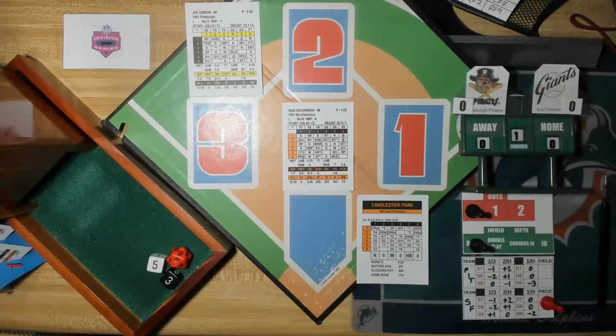So without further ado, that is what is going on. So let's get to Game 1 of this NLDS. It is between the Pirates and the Giants at Candlestick Park. Starting pitcher for the San Francisco Giants, their number 1 starter, Mike McCormick. 13 wins, 16 losses, a 3.20 ERA. I usually choose the starting rotation by ERA, not by wins and losses. So even though McCormick kind of got blasted by the Braves in the last game, he will be the starting number 1 pitcher for the G-Men. So everybody is ready to go.